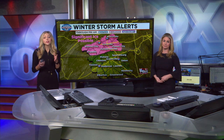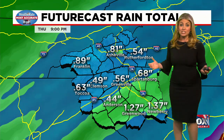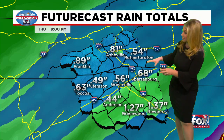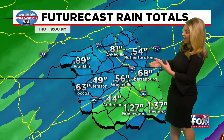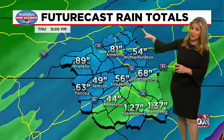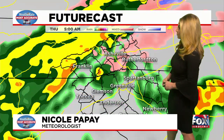Right, but still this morning we could be seeing slick roads across the upstate this morning. Rain totals could be in excess of a full inch today in spots. The far southern upstate looks to see the worst of it. We could see an additional half to 3/4 of an inch of rain in the upstate and the mountains today. And the mountains, again, some of that rain will freeze, but it's still coming down out there this morning.